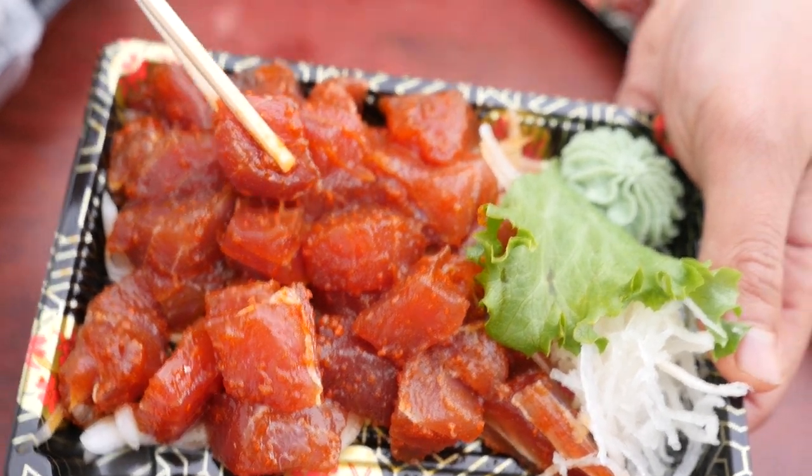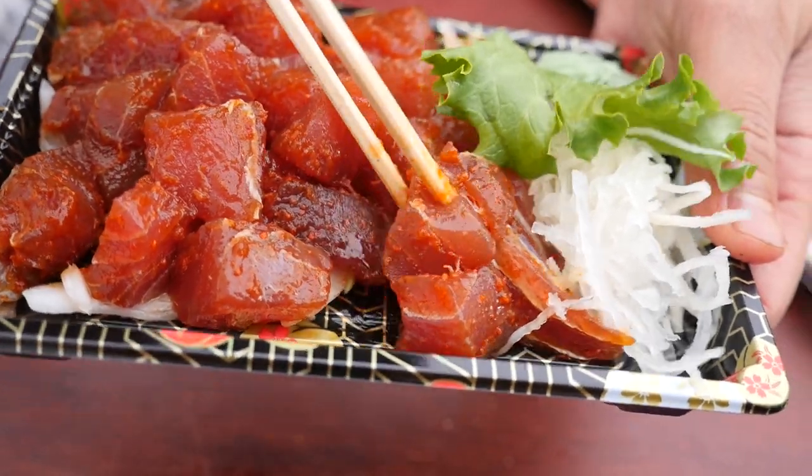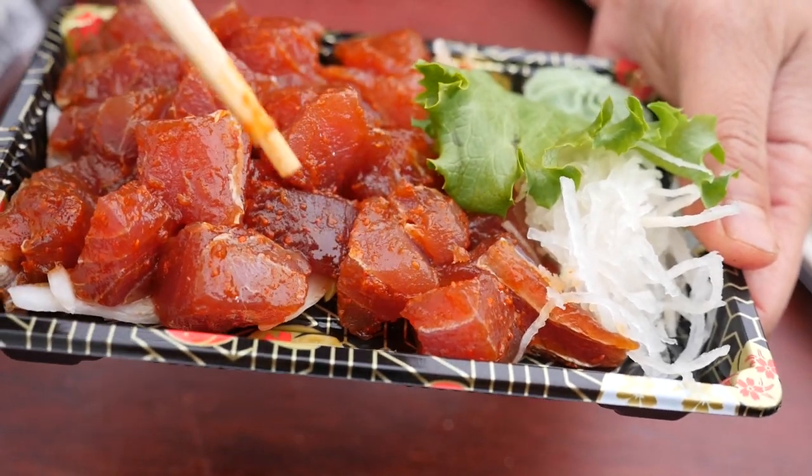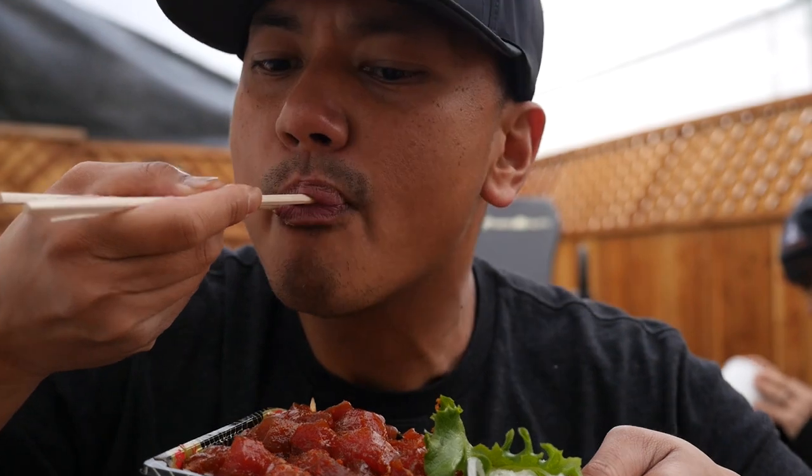And bite. Oh yeah. You don't need any soy sauce. This is just as is, as good as you can get it. Yeah, love it. It just melts in your mouth. The texture, it's so soft and delicate. It's like biting into an umami jello or something. Okay, another bite.